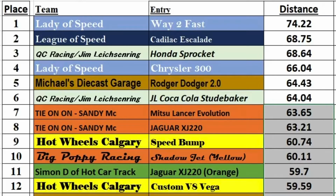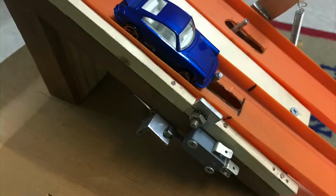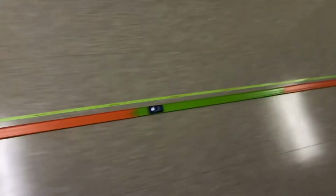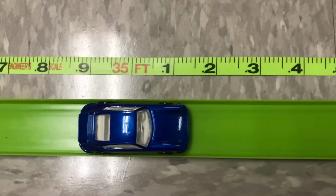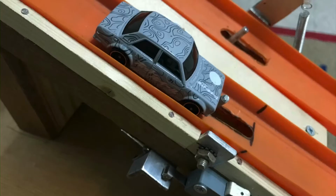Next up, Hot Wheel Racer Mike and the Ohio Valley Racers. He's got a Porsche Carrera, blue in color. Down he goes, heavy casting. Not got a lot of speed at this point. Don't think he's going to do it, nope, we're going to be short of 40. 35.15 for the Carrera.